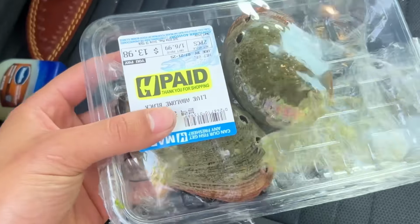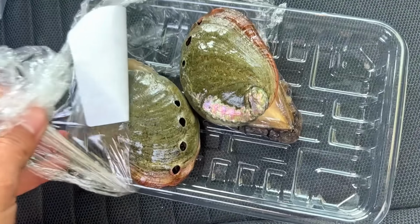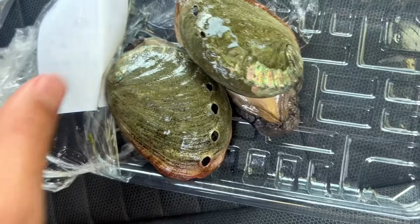Alright guys, I'm gonna quickly put these guys in the cooler now. Alright, we're doing good. Water temperature is still cold. Right. Oh my gosh, look at them.